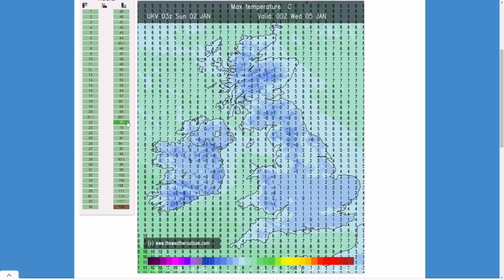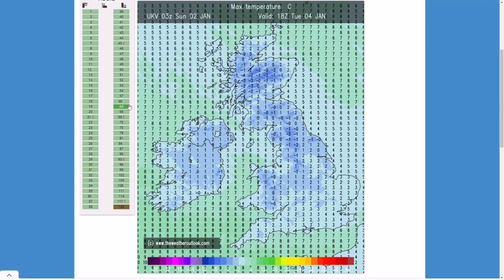And of course, coming off the very mild spell we've had now, it's going to feel a lot colder than if it had been 7 or 8 degrees recently. If it had been 7 or 8 degrees, this would feel chilly, but not quite as big of a drop off as it's going to feel like, because we've had 14 degrees for many. Of course, wind chill around as well, which will make it feel really quite cold.